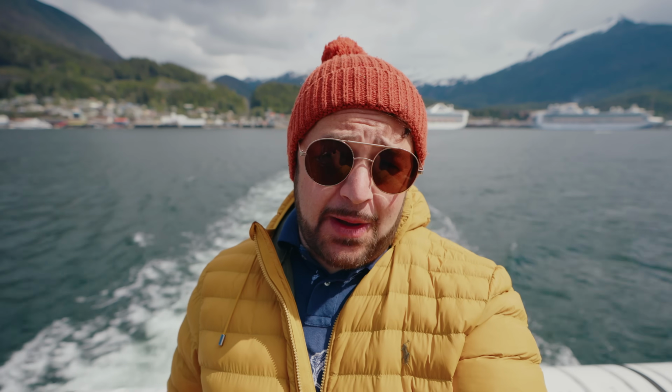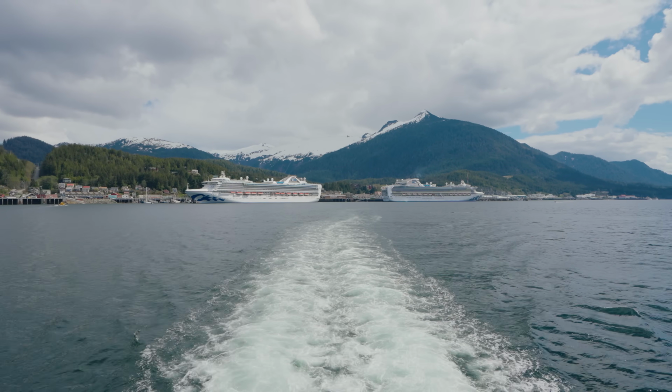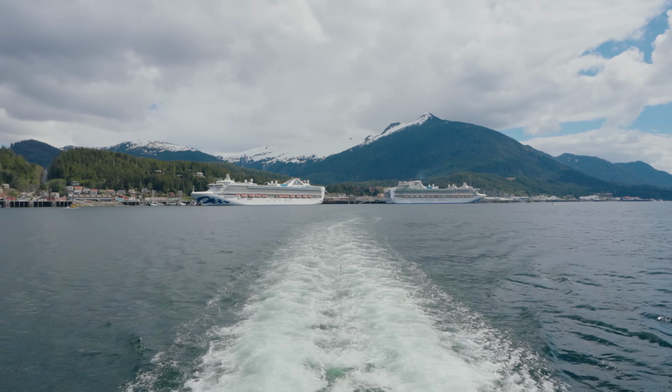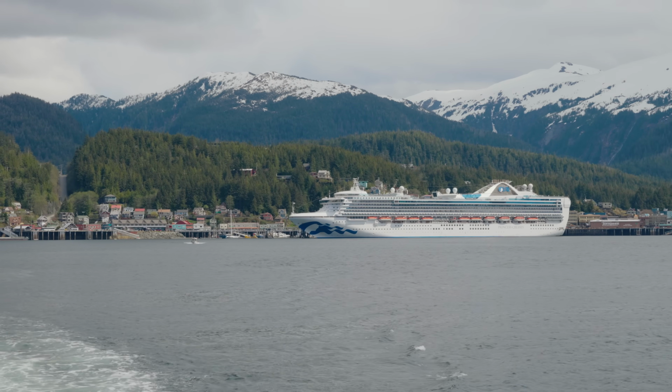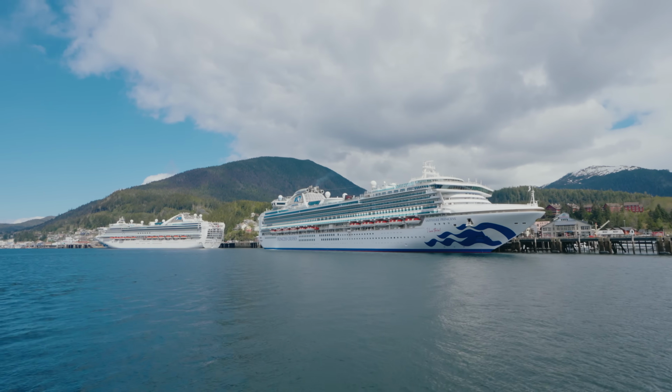So we are on our way on our Misty Fjord and Wilderness Explorer tour. And it is such a beautiful day. The weather is gorgeous again, sunny skies, some great views of the two ships, Crown Princess and Sapphire Princess.